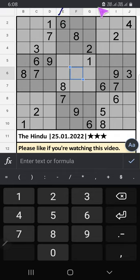Column E and column G. 5th row and 7th row. We have 6. So 6 can't come in these cells. Then 6 is confirmed here.